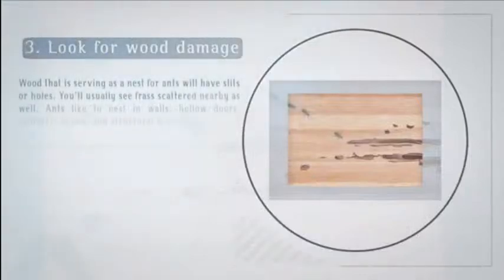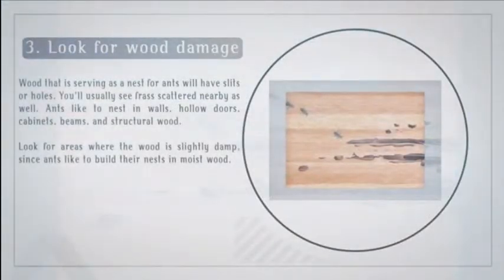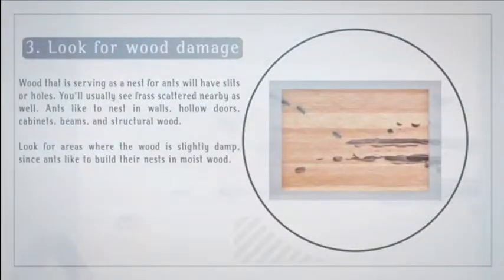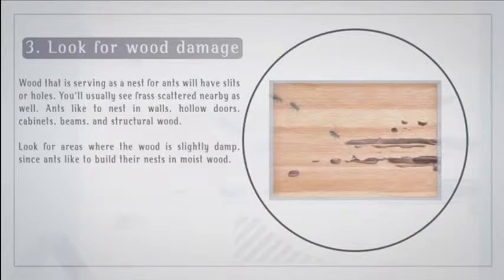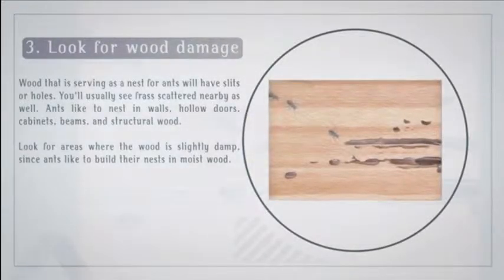3. Look for wood damage. Wood that is serving as a nest for ants will have slits or holes. You'll usually see frass scattered nearby as well. Ants like to nest in walls, hollow doors, cabinets, beams, and structural wood. Look for areas where the wood is slightly damp, since ants like to build their nests in moist wood.